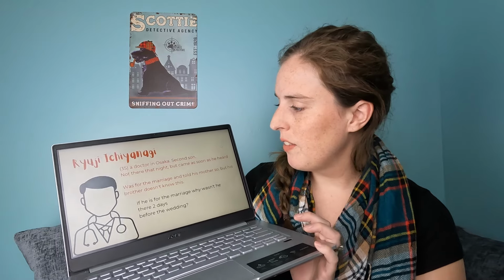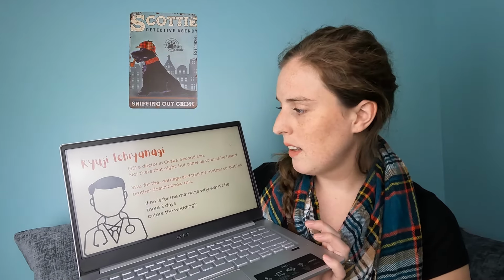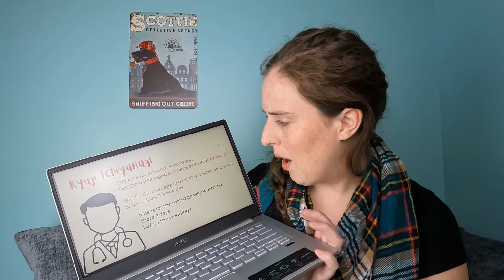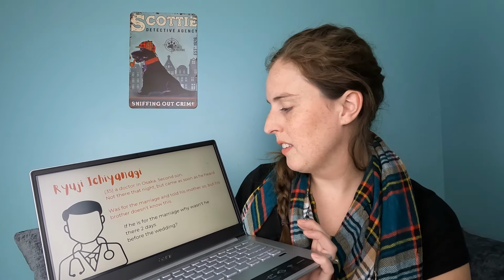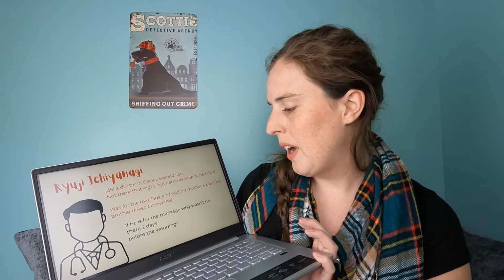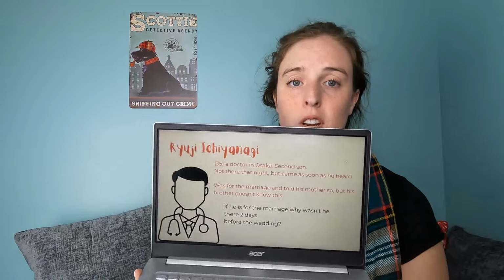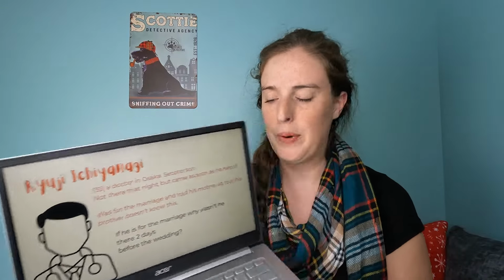Ryuji is 35. He's a doctor in Osaka. He is the second son. He was not there the night of the wedding, which I think is very suspicious. He came as soon as he heard about the murder, and he was for the marriage, which again is a very weird reason to not come to the wedding, but he told his mother that he wanted his brother to be able to marry this woman and kind of stood up for their marriage.